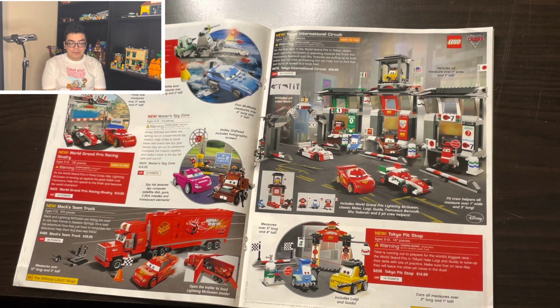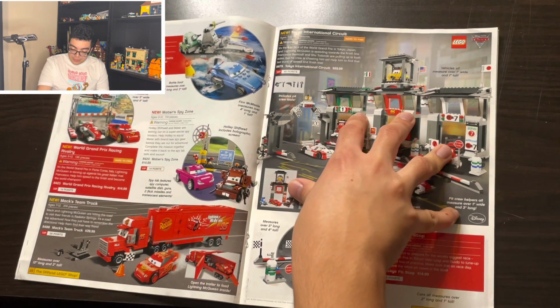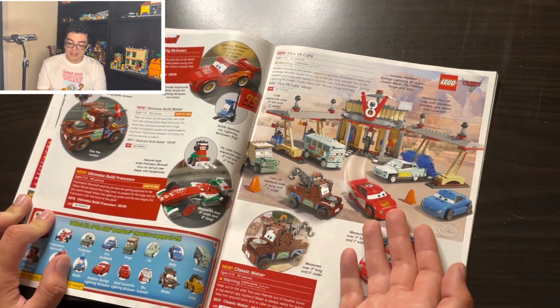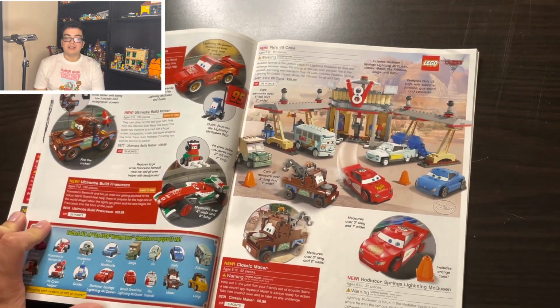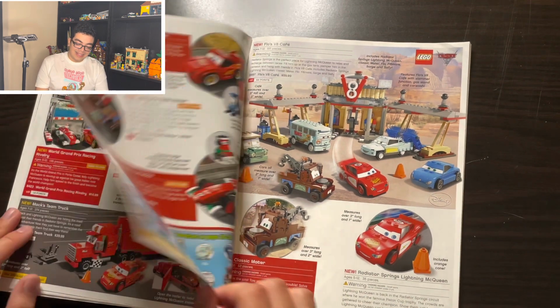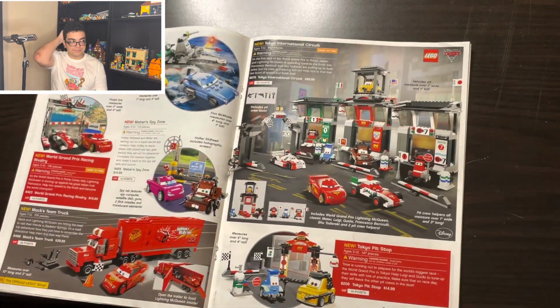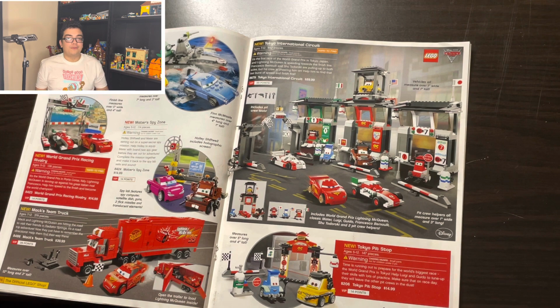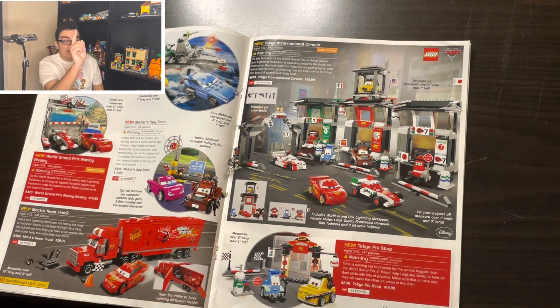But one day, I really want to actually build the Tokyo Circuit. I want to build, is it here? Flo's V8 Cafe. This is a project I gotta get on. Start little by little, but maybe after this video, I'll see if I can find one of these and just try to piece together that one. And then maybe we could do like one Cars review a month. I don't know. Cars will return.